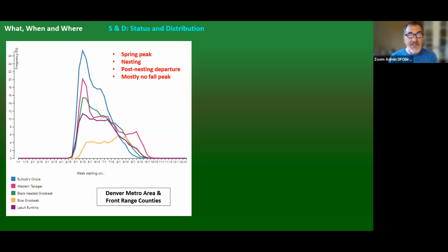And then there's a nesting period, and it's kind of a drop down in frequency from that migration peak, but the birds are present through the breeding season. Then they kind of taper off with post-nesting departure. And interestingly, for some of these birds, like the orioles, for example, they leave fairly early from their breeding areas, and they can be hard to find by the time you get into the later part of summer.